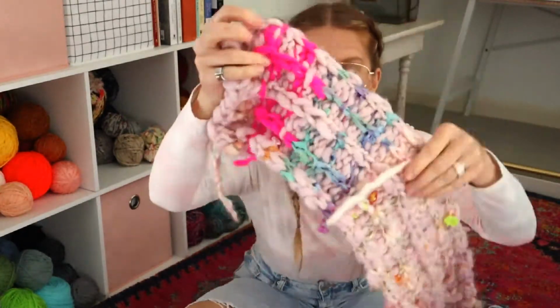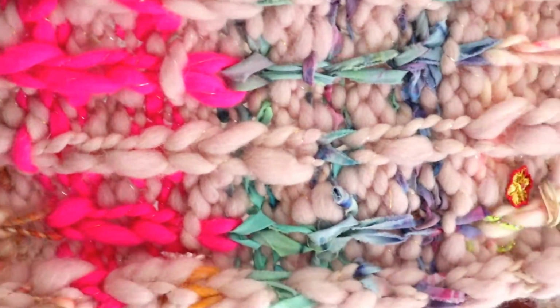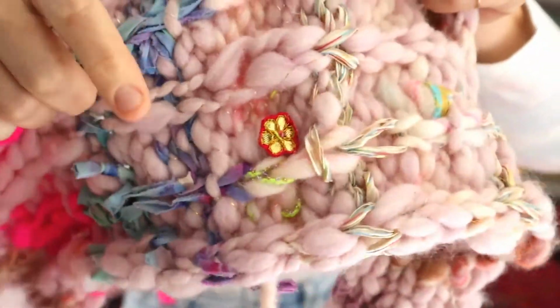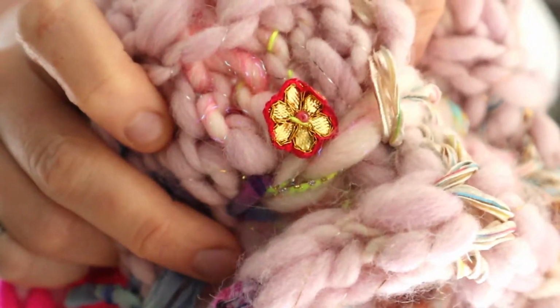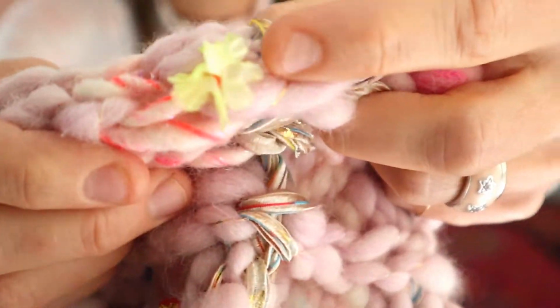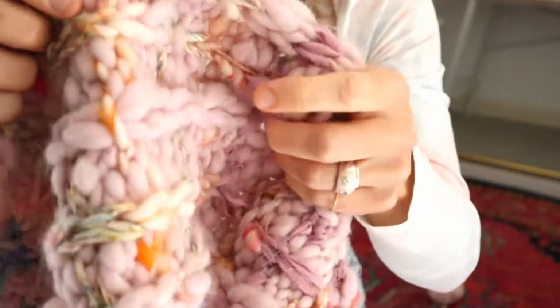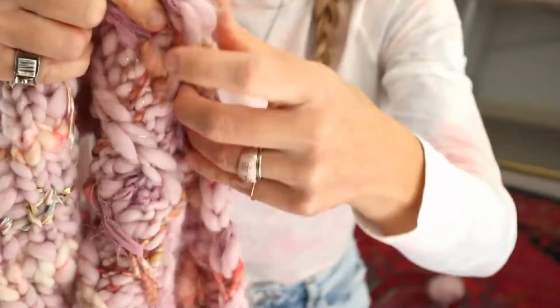There's just a sneak peek so far. I just love all of these little, especially love these. This is that Dreamland yarn that I was telling you about. I just think that it is so pretty. Here's another little flower that I'll have to pop towards the front. And then also this crocheted flower in a neon.